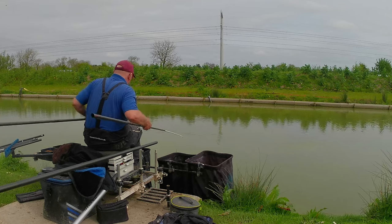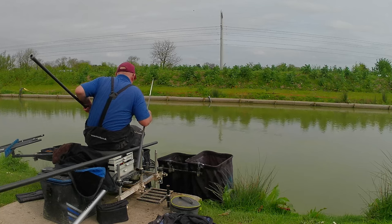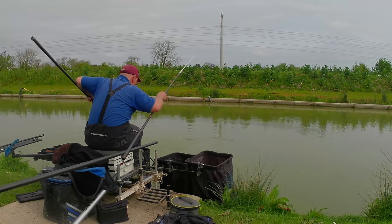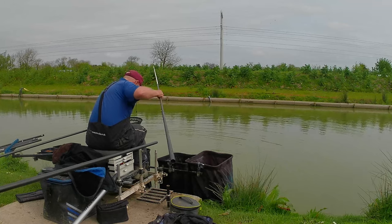And I just felt that peg that day was capable of winning that match, so that was a bit of a gutter, really. I think that was an opportunity slipped, so we don't want to do that too many times. But this match is to get us in tune with it a little bit, and it has warmed up a little bit. Slightly different fishing now.